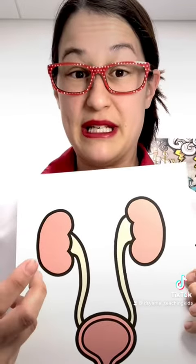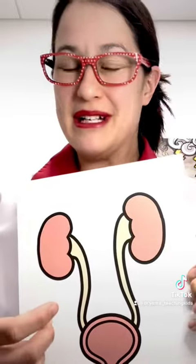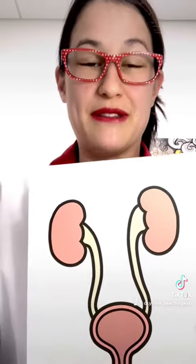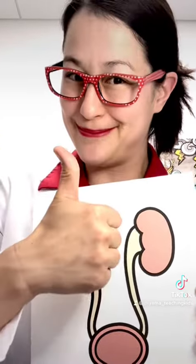So when you have to go pee, you can feel that, you run to the potty. You sit down, and then when you go pee, your bladder will squish, and that pee will come out and go right into the potty, right?